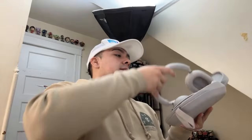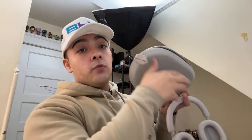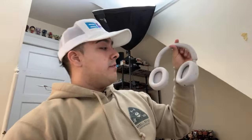But also, I prefer the design of the XM4s because the ear cups on the XM4s are more spacious than the ear cups found on the XM5s. With these XM5s, their ear cups are a little bit more shallow, so they do have a tendency to push down on your ear cartilage, and that can get a little uncomfortable after, let's say, the 45-minute mark or the 1 hour mark. Whereas with the XM4s, these ear cups are more spacious. They go in a lot deeper.